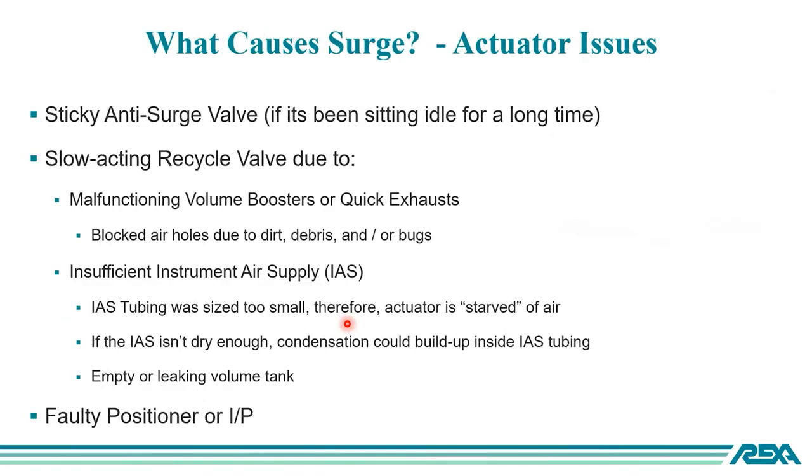Another cause for surge could be actuator created, right? We all know what happens to an actuator when it's been sitting for a long time. If it's been sitting in one position for a very long time, that actuator may experience stiction, okay? And when it's called to operate, the valve may not open or close or throttle like it needs to, right? And it may jump or overshoot, which could create oscillation, which could possibly throw you into surge, right?